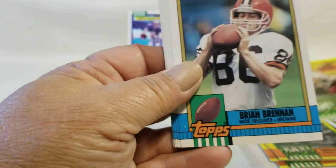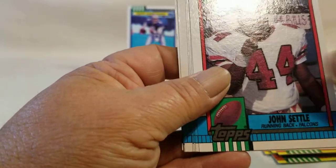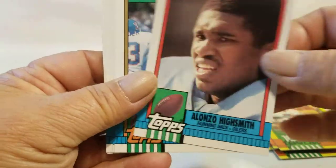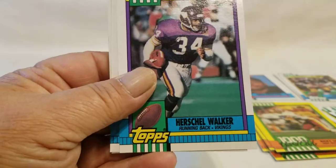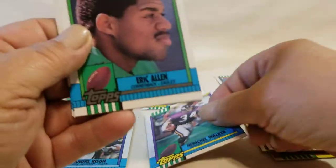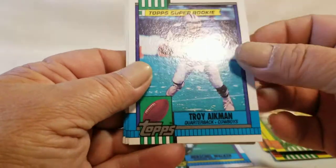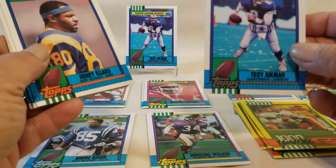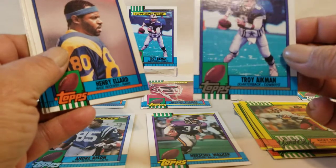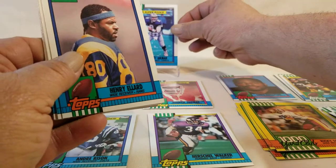Ricky Sanders. Those are Herschel Walker. He didn't do really a lot when he got up. There's another Troy Aikman, and that's about the same centering from right to left. Still another good card.